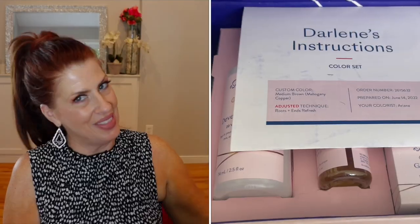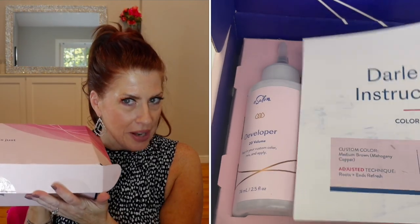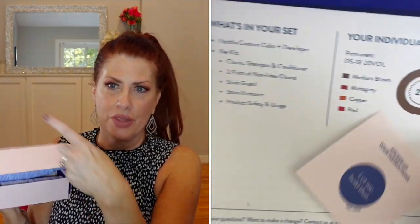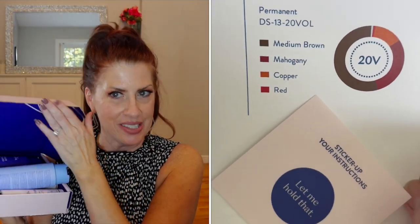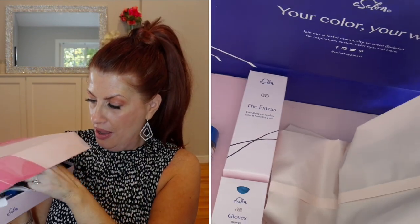Alright, let's jump in. Let's start with empties. I saved this. I use it every 3 weeks, but I saved one for you. This is E-Salon. This is how I color my hair. I will show you the nice version of it. This is the empties. I've gone through the shampoo, conditioner, the hair color, and the camo mist. So I've gone through it all.